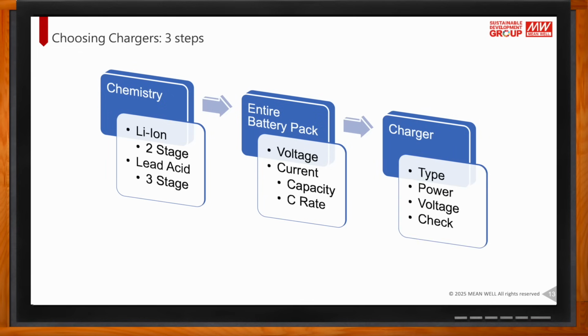Once you have all that information, now you can move on and choose your charger. First, what type of charger you're looking for. If you're looking for external charger, like adapter type, a desktop type, or if you're looking for chargers that go into your product, like the screwed in enclosed type charger, or if you're looking for industrial automation like the DIN-rail type of chargers and whatnot, that determines the type of charger.